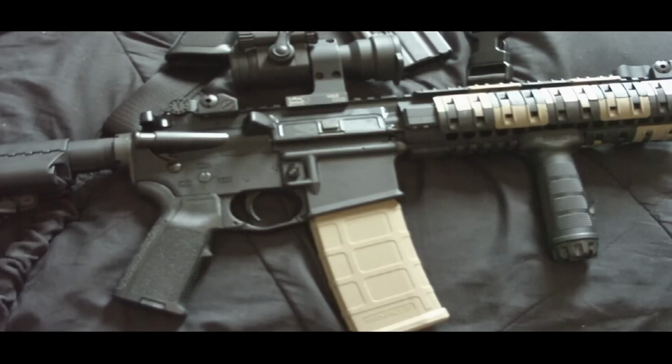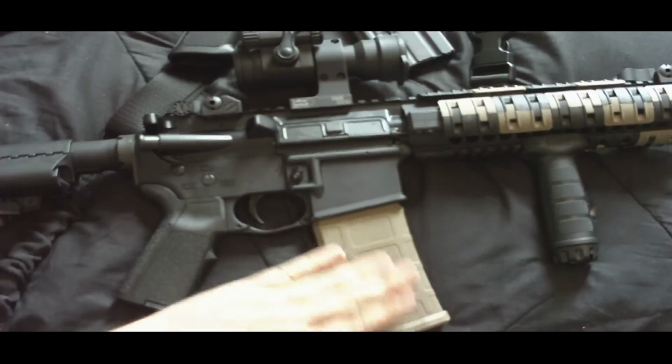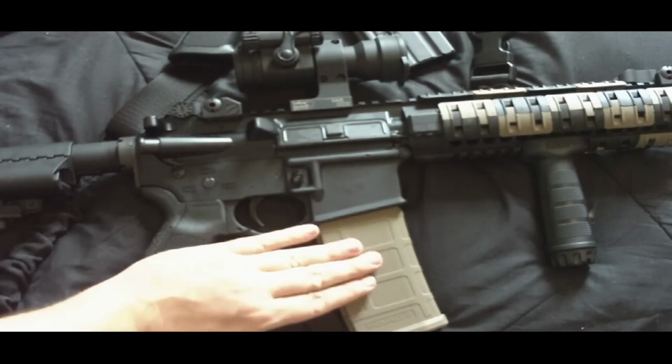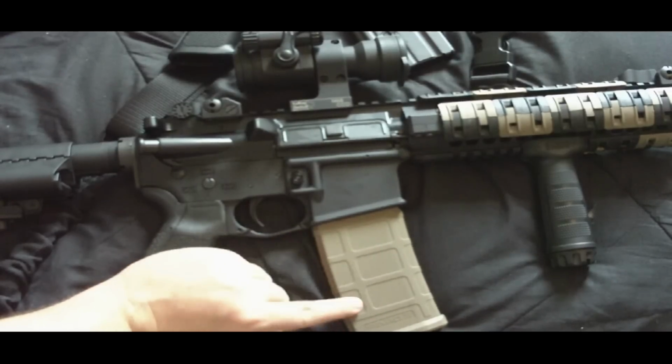If you want to see all the different AR magazines, just a few of them, I had made an earlier video comparing AR mags. There's tons of them out there. This is very popular. This is the Magpul 30 round. Newer ones have a little window here so you can see. It's clear plastic, but you can see how many bullets you have.